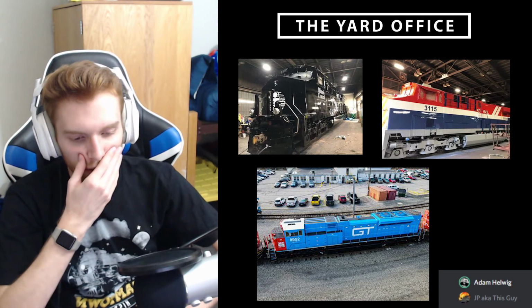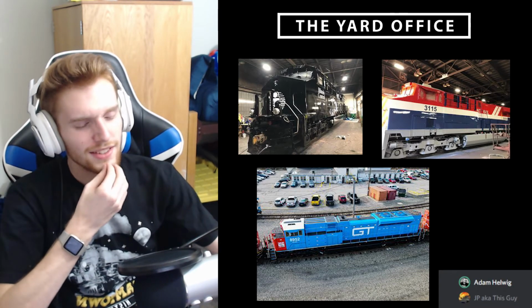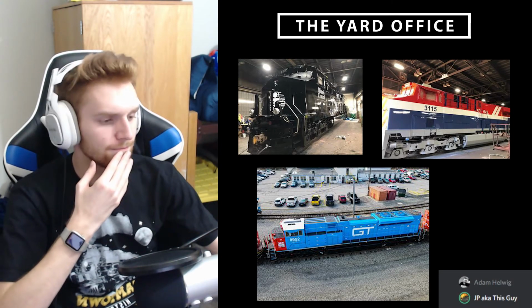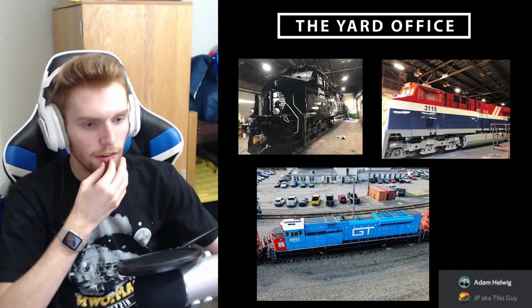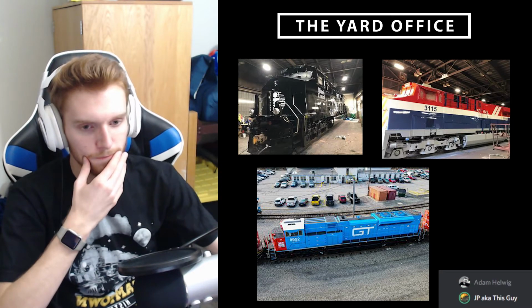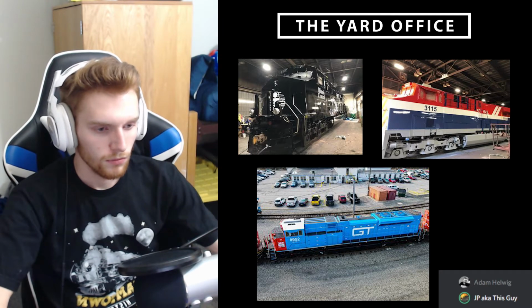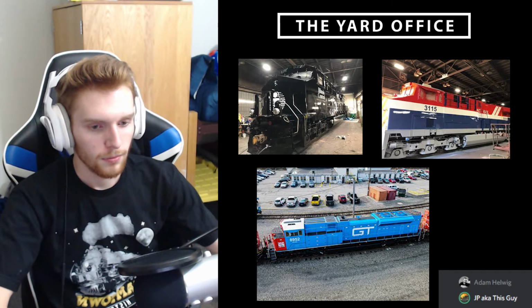GM&O, what is that? Gulf, Mobile and Ohio. Oh, is that orange? They had two schemes. They were red and white, and then they also had a black and white scheme. Then with their earlier equipment, they had a two-tone reddish, orange, maroonish kind of look to it. If you look at pictures, you know what I mean.